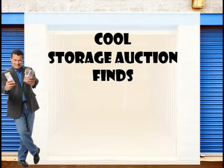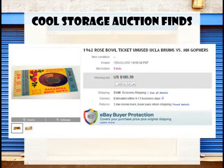All right, we got a great storage auction find of the day today. Today we're going to talk about sports tickets. Now this was interesting because I had no idea that this was going to sell for that much. I found a 1962 Rose Bowl ticket.